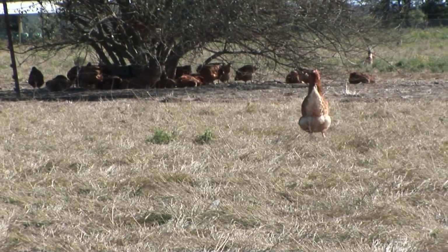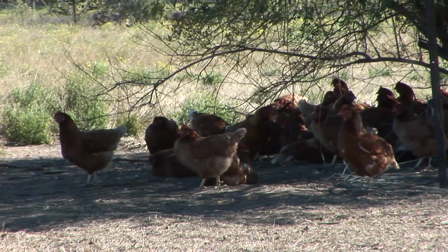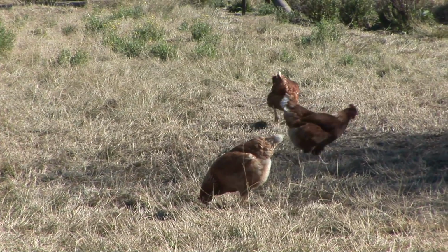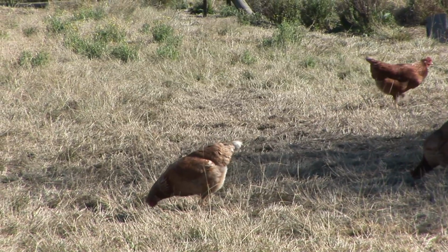The way in which we run our farm here to meet our organic standards is that we buy in our replacement birds at day old. They come straight from the hatchery to the farm, and then we raise them on our organic feed right through the growing period and through the laying period.